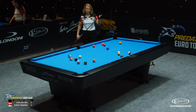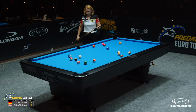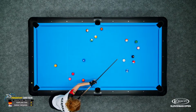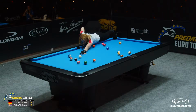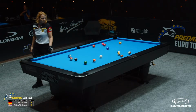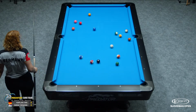And Ina has not shown any signs that she's about to slow down. If anything, I think she's only grown even stronger and better in this match. Seems to me that she can just get through the potting angle to pot the pink 12 here. And you look at the position of the striped balls here, it's already looking very ominous for Bojana.